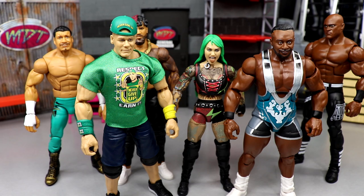You know, you got the Ilya Dragunov, the sick Brock Lesnar, the Hulk Hogan, the King Nakamura in all white, the really sick Kofi gear. Yeah, I think this set does fall short of Elite 96, but Elite 94, I think it does surpass it just barely.